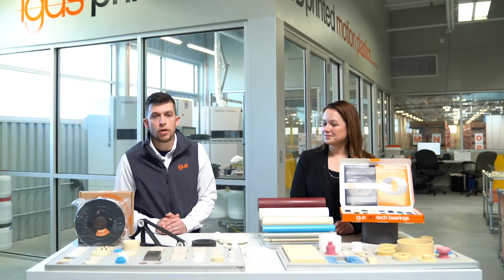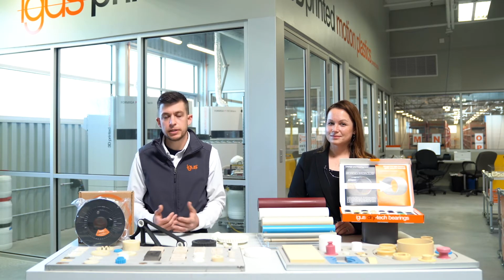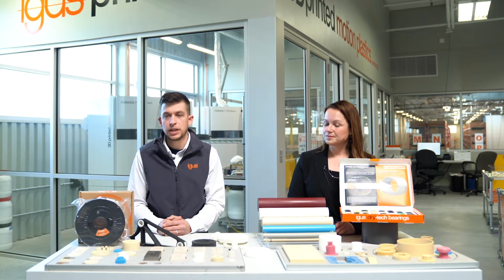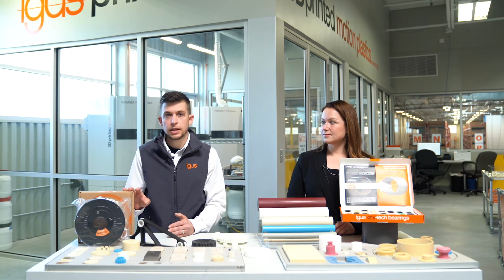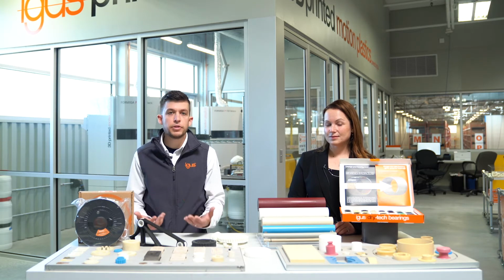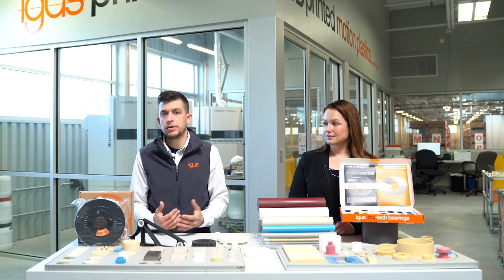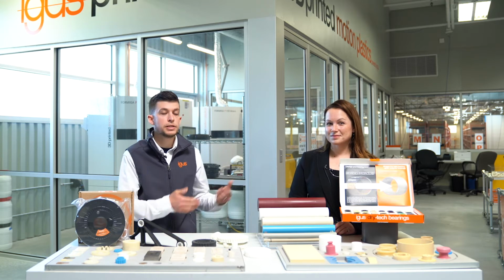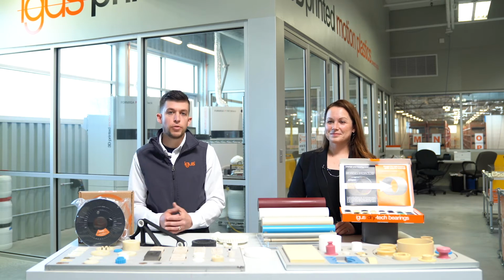igus Tribal Printing offers a wide variety of options and materials for 3D printing with high wear resistance. We like to consider ourselves a full-service 3D print house, and what I mean by that is we are the manufacturer of the material itself. We are the distributor of the filaments and powders if you have your own in-house machines that you'd like to make use of. And we're also the 3D print service provider. You can see behind us, we're standing in front of our SLS print lab here in North America.